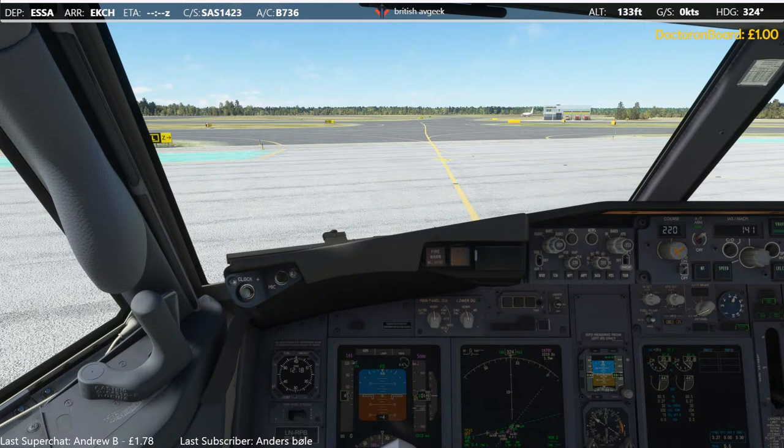Scandinavian 1771, clear to Copenhagen via the Peter 1 Golf departure, and squawk 0247. Shadow, possibly in the future, yes. Scandinavian. Oh dear. Scandinavian 26. Yes, don't interrupt. Scandinavian 1771, read back correct. Call me for pushback, correction, call me for engine startup and pushback.